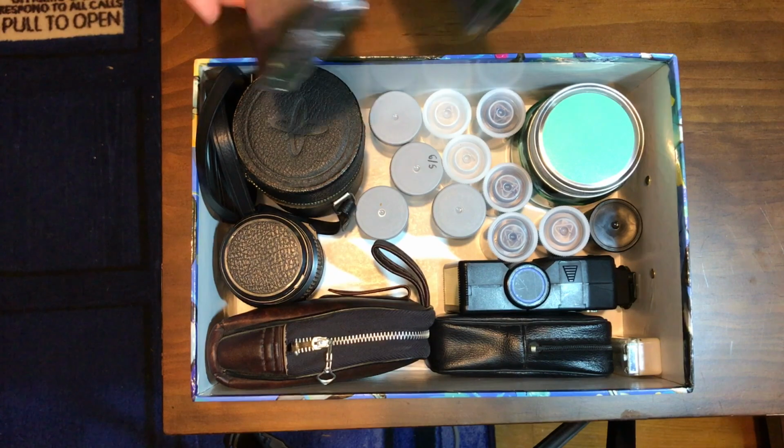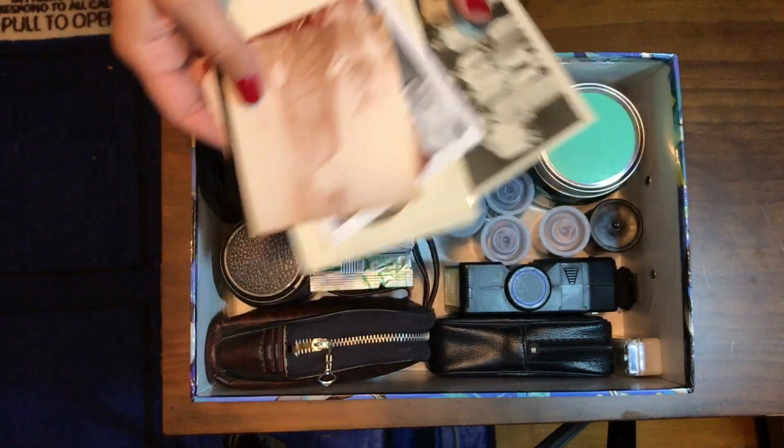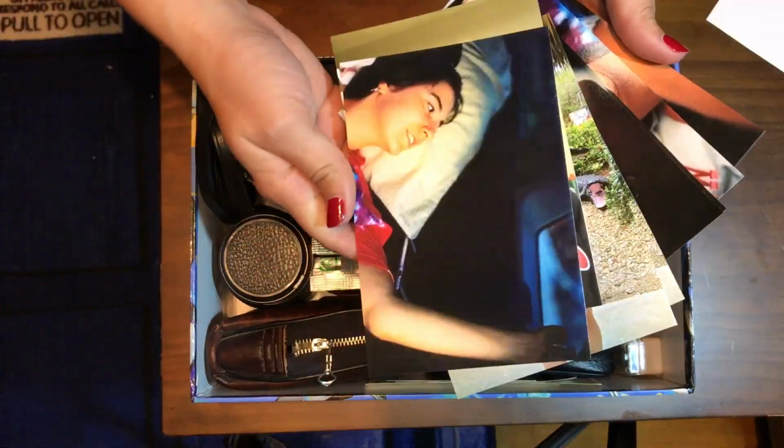And I do have some old photos that my grandma gave me, and as for all the photos that I've taken, I will put those in a separate photo storage box because there are simply too many.